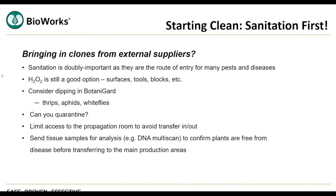And at some point, especially with the recent incidents of virus-infected clones arriving from certain propagators, I'm sure there'll be calls, or it's just a matter of fact that the industry has to reach this point, that there has to be some sort of phytosanitary certification accompanying the material. That's good. You shouldn't always rely on that. So until that time, and even after such time, sanitation is always going to be your friend.